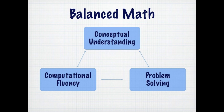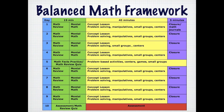Balanced math follows a basic premise that with conceptual understanding comes computational fluency and problem-solving skills. It is a standards and research-based, student-centered approach focusing on best practices in mathematics education in the elementary classroom.